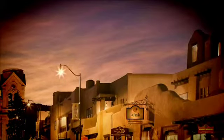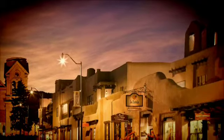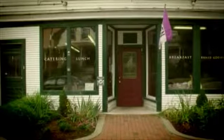This is what Santa Fe looks like. A little different. This is Santa Fe High School. It's a little bigger. They have a football team. There are a few distinct differences. Downtown Santa Fe also looks different from downtown Hyde Park. Here's downtown Santa Fe. Here's downtown Hyde Park.